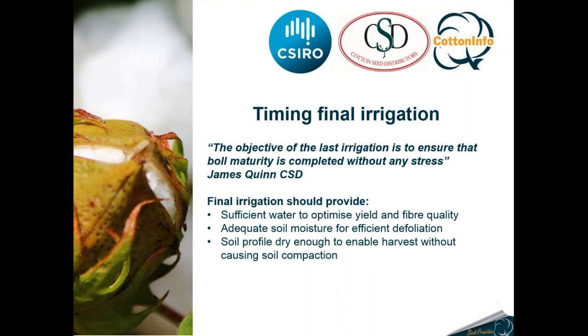And really, in this day and age too, with the new pickers and the weight and the footprint that they leave, I would be trying to err on the side of caution in terms of making sure that soil profile was very, very dry. Because Michael Brunac, who's done a lot of work on this, if the top meter's dry, he's actually seeing the weight of the picker push that soil down and compact the moist soil underneath that dry layer. So we've really got to make sure that we manage that a lot better.